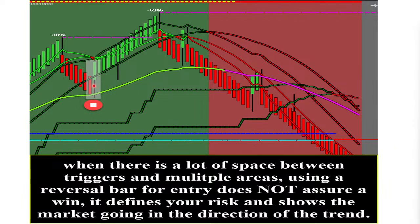And this is one of the easiest ways to not get run over. When those trigger lines are split, when there's a lot of space between the triggers, when there's multiple areas, using a reversal bar for entry does not assure the win. It defines your risk, because once you get a reversal bar in the direction of the trend, your stop goes 2 ticks below it. And you can say, you know what? It may go down here, but they're saying we're going up. There's my risk.